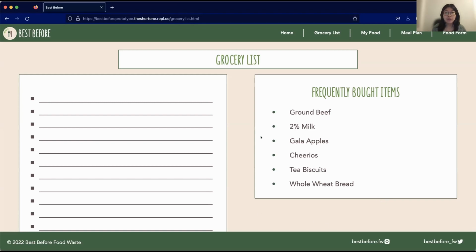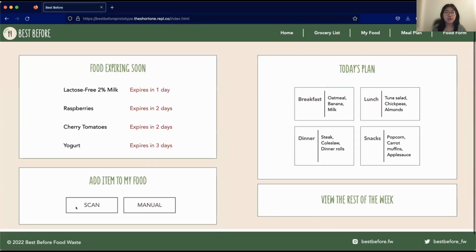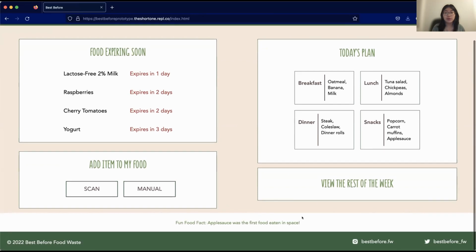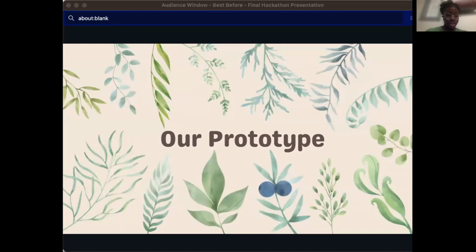If you look at the bottom, just at the footer, if I go back to the homepage, you can see our copyright. And then we also have our Instagram and Twitter handles. We also have this really cute, fun food fact that applesauce was the first food eaten in space. Thank you, Hannah, for that. And now I will be introducing our design.